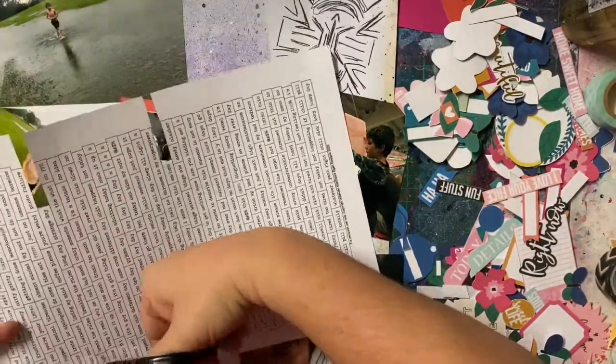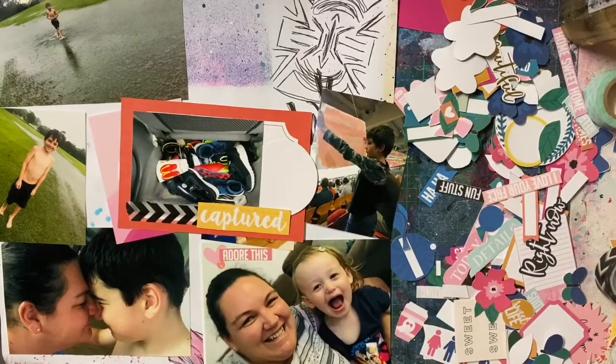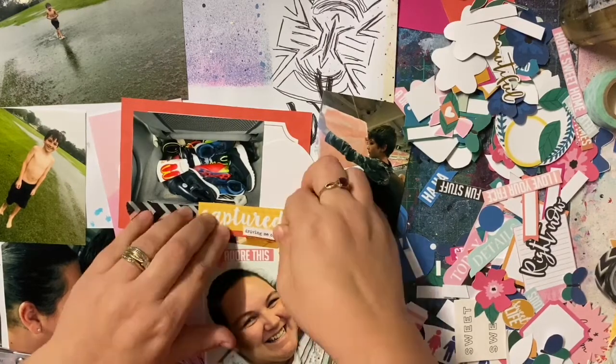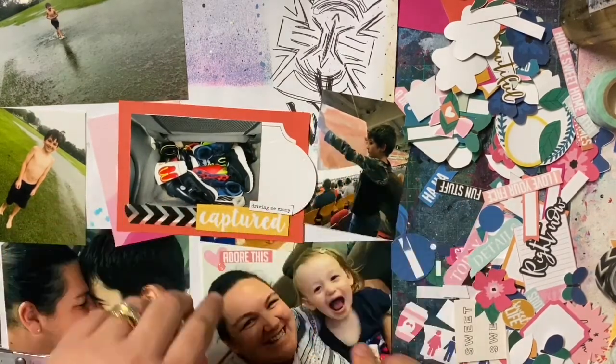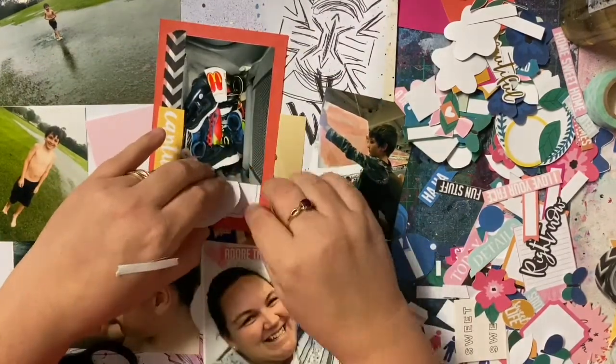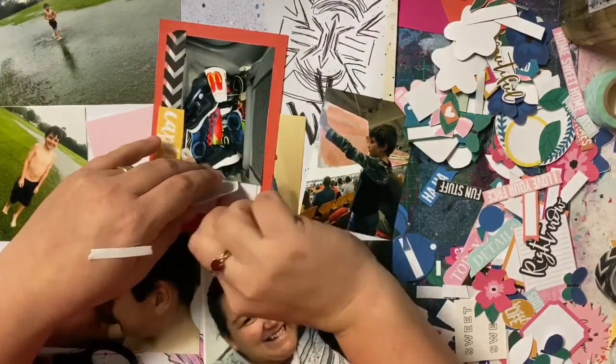Now, these are the tiny words we got in last month's kit. There are so many of them, I'll be using them for a while. But the words on here were absolutely perfect for this. The first word on the thingy was driving me crazy. And that is what this child does. So, I forgot to tape it down. I always forget to tape something down.